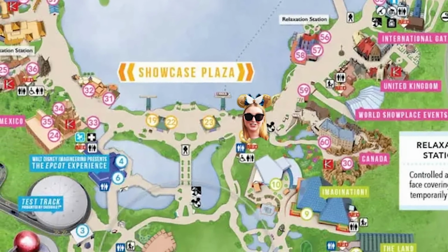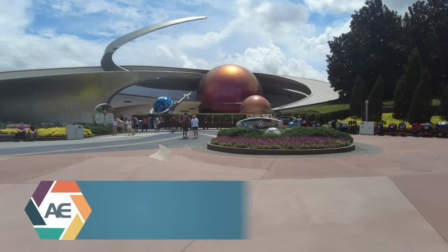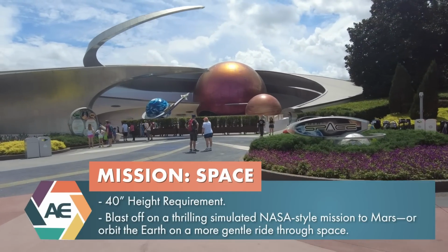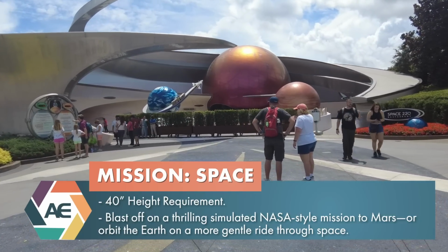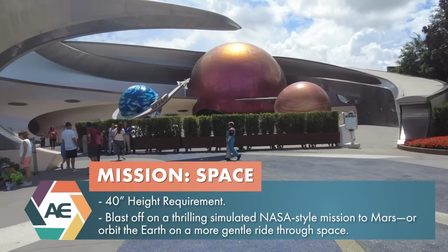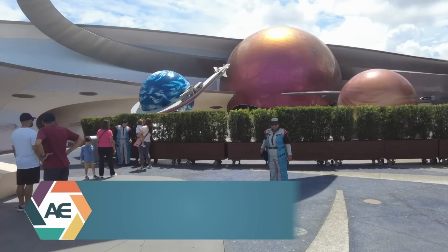We are back here towards the front of the park, and next up I'm gonna head on to Mission Space. This is a space simulation ride with two sides: the green side and the orange side. The orange is a little bit more intense and it takes you to Mars, but the Earth side is a little bit more chill and you just go around the Earth. For me today, it's only 15 for the orange, but only 5 for the green, so I'm gonna head on the green.